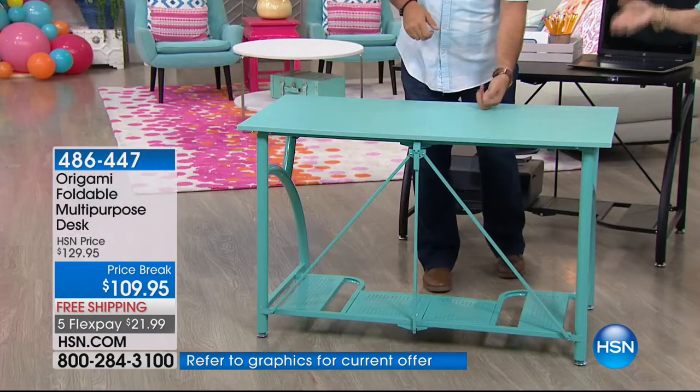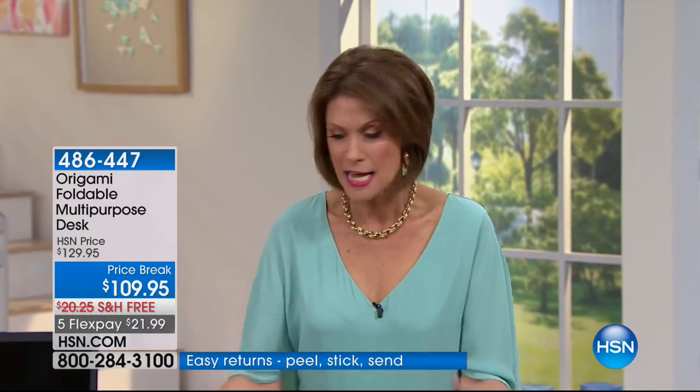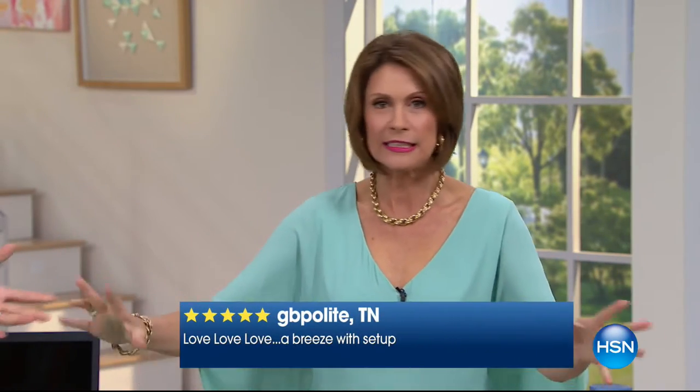But it is that desk, it is that multi-purpose, it is good looking, it is so well constructed. It is metal. Listen to the way that this is all built. You know this is going to last and last. And then you have that great big surface space. Just flat out surface space, no little ridges here and there.